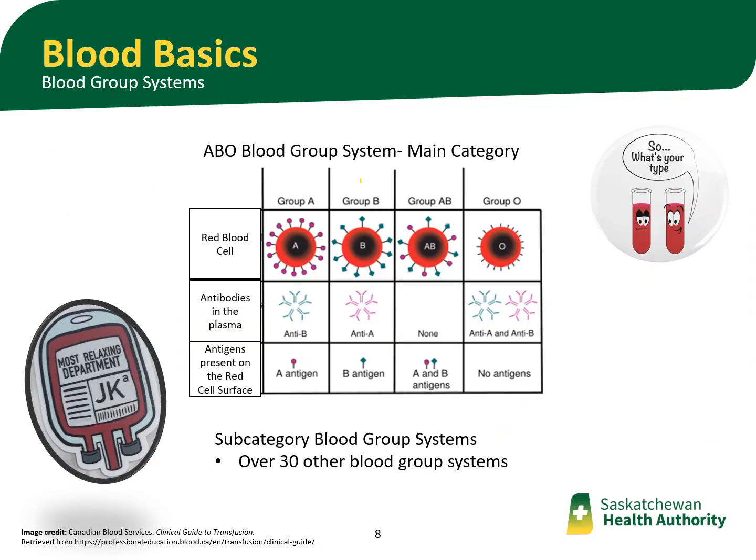Blood group systems. The ABO blood group system is our main category. You can think of it like the most important and the most basic way to categorize blood. We sort people into 4 big groups: Group O, Group A, Group B, and Group AB. Each group is based on the antigens on the surface of the red cell.